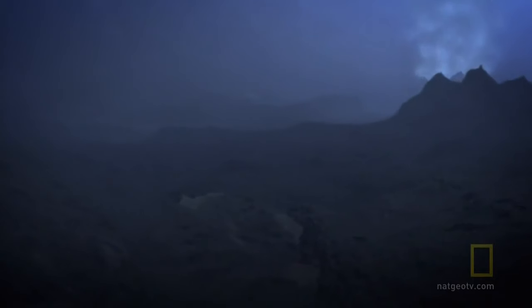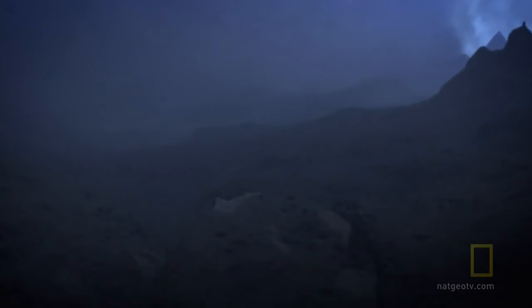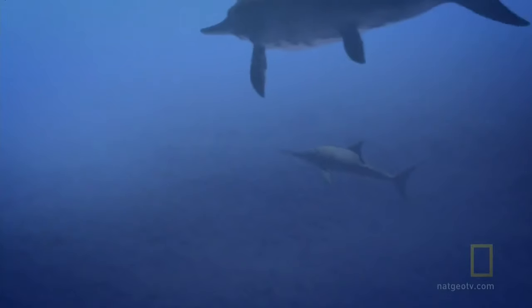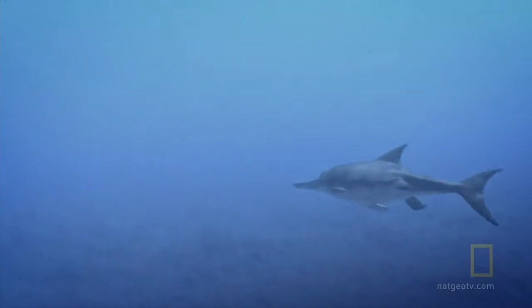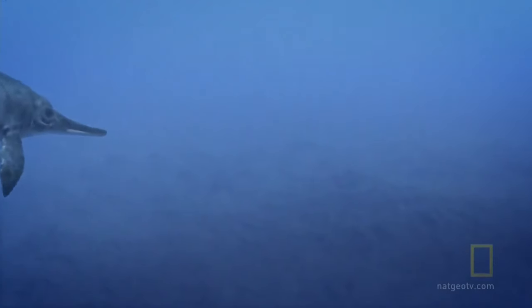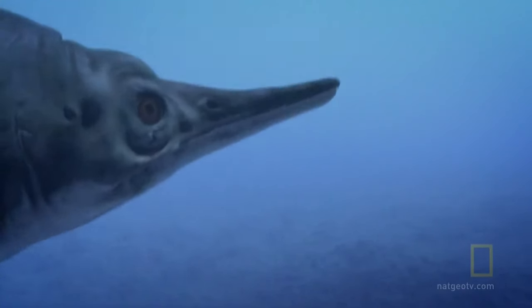It's this geological activity that makes the Earth restless, creative, and unique. And every time the planet reinvents itself, its inhabitants adapt and evolve. Like the ichthyosaurs. Their reptile ancestors lived on land, but as the planet changed, so did these animals. They grew fins and moved into the newly formed Atlantic Ocean.